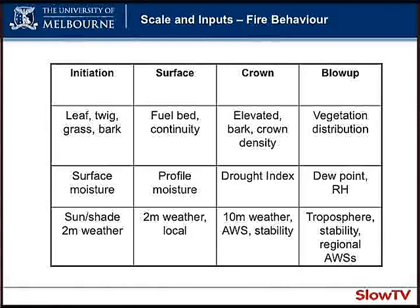So one of the things that comes out of this is that we really need to look at fires from different scales, from when it's a little fire starting from perhaps a match on the ground, to where it's a surface fire with a nice fire front, to where it's a crown fire, to where it's complete blow-up fire like we saw on the 7th of February. The factors that go into the fire behaviour prediction need to change with the scale of the fire, but we don't tend to do that adequately at the moment.